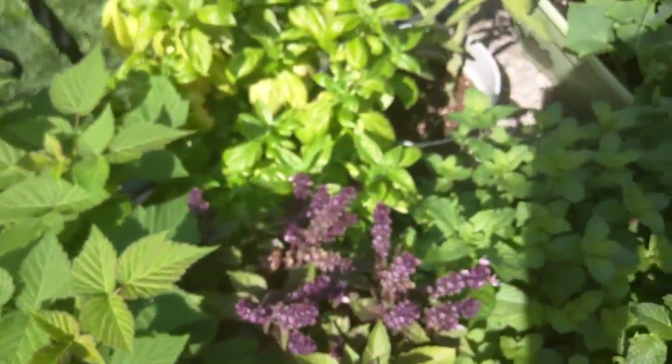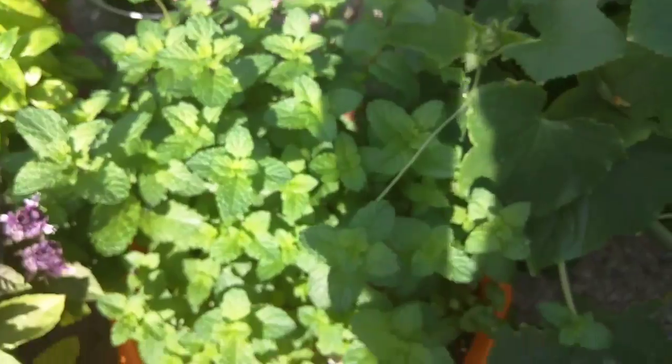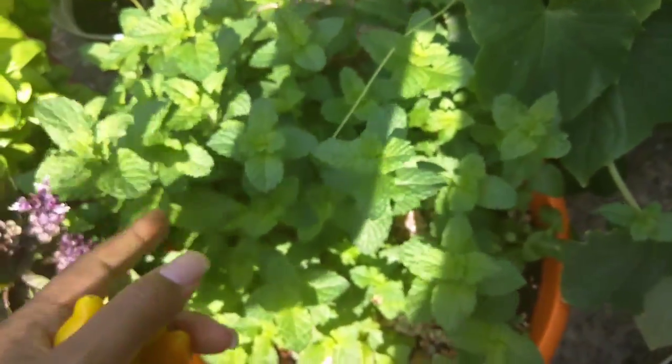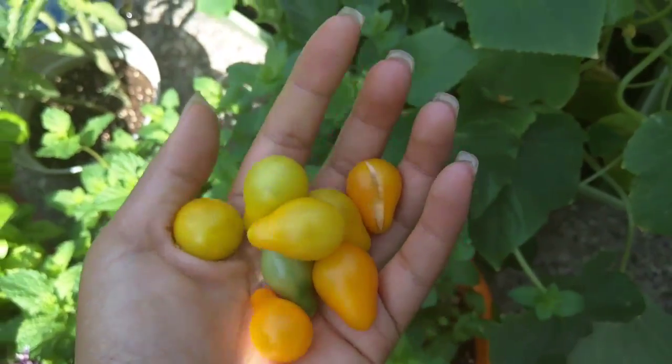So fucking depressing. Ugh. There's my other tomato plant. I need to water these for the day. My peppermint is flourishing. My peppermint is going absolutely nuts right now. It's doing more right now than it has done in the over a year that I've had the damn thing. There's my tomatoes again.